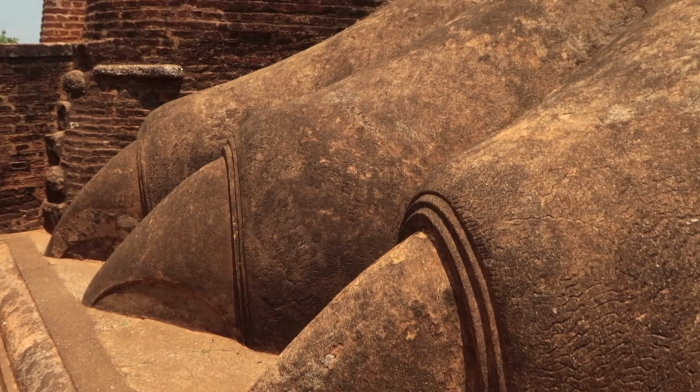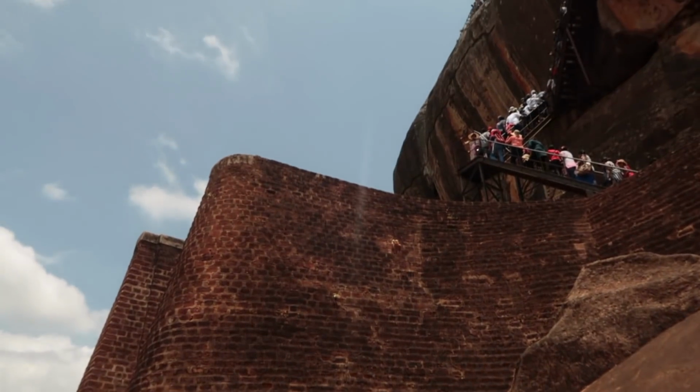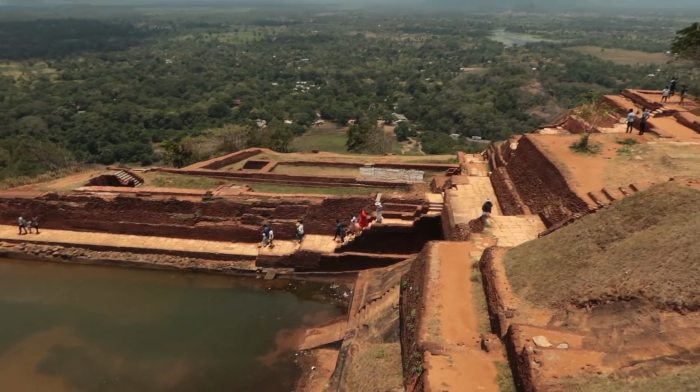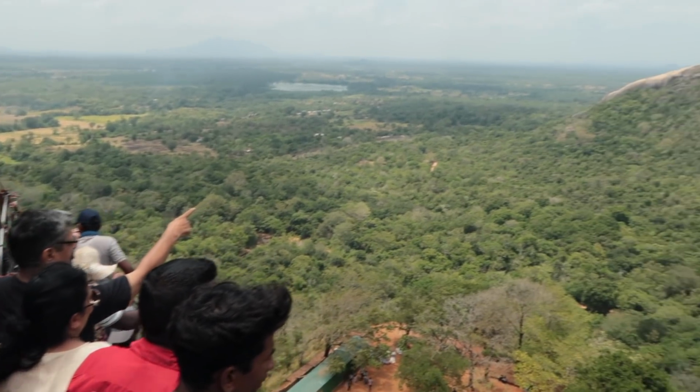From there, you go up to the lion's feet, and there's a staircase that goes all the way up to the top where the ruins are situated. So if you're a history buff, it's definitely the place to be. And if you're not, you should at least do it for the experience and the views.